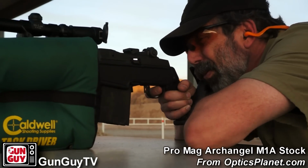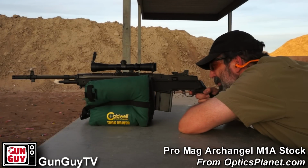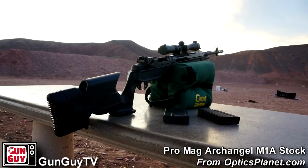Beautiful rifle, beautiful stock. So if you're thinking about getting a new stock for your Springfield M1A or for any variety of an M1A or M14 type civilian rifle, you might want to look at this stock, this ArchAngel stock. It is really cool, and I got it from OpticsPlanet.